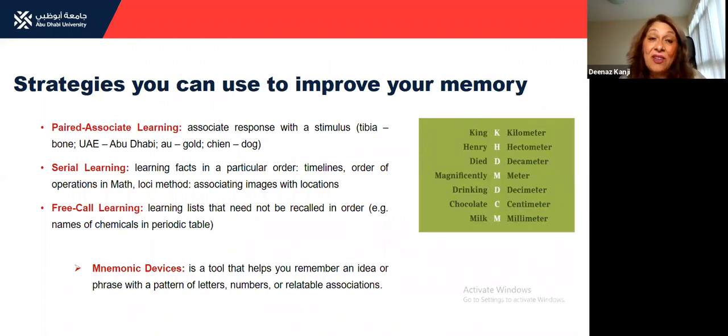Okay, so here are some strategies that we want to share with you to improve your memory. The first is what we call paired associate learning, meaning that you combine a big idea with an example. Okay, so let's say you want to learn about your body parts, you want to learn about the different bones in your body. Tibia is a bone. Ulna is a bone, clavicle is a bone. So essentially you're pairing up two important parts of a piece of knowledge. You're trying to pair up learning, and that's a very good way to do it.